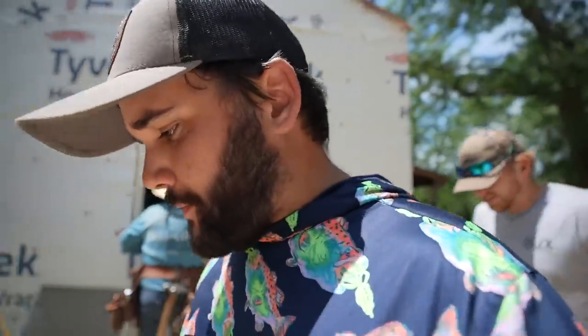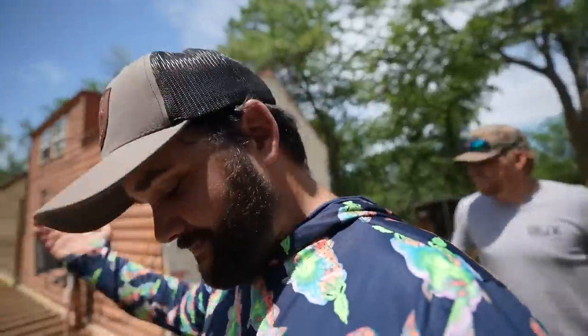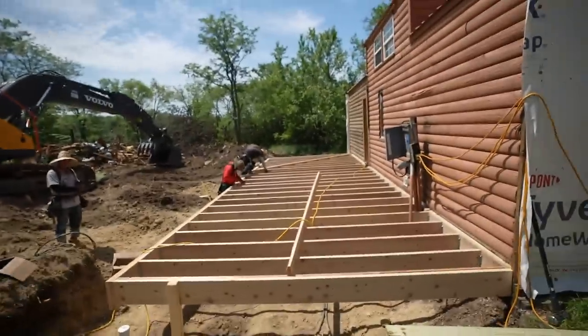Lunch, hot dogs were delicious. Now, you got a floor. Dude, I wouldn't even have that tacked up there by now. This is crazy.